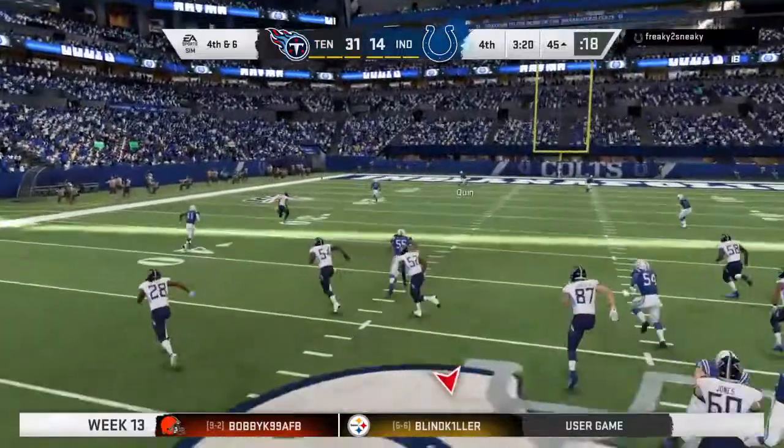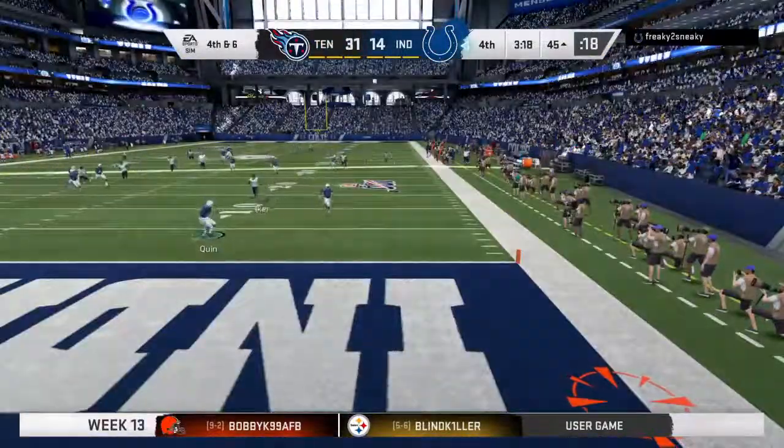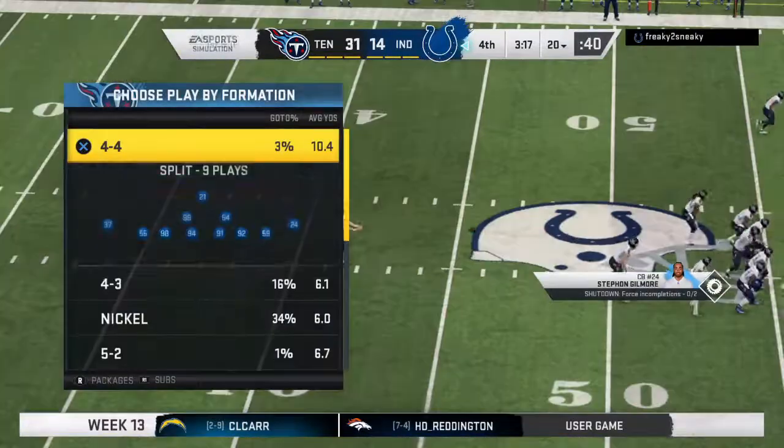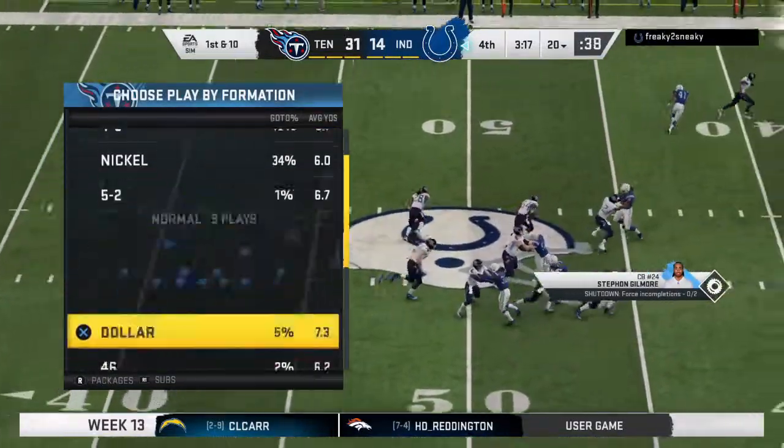He was only asked to punt once in the victory last week as he sends this one away. Now this is going to carry well into the end zone for a touchback.